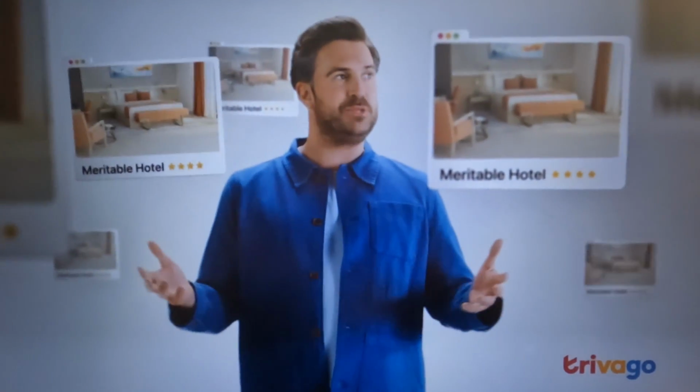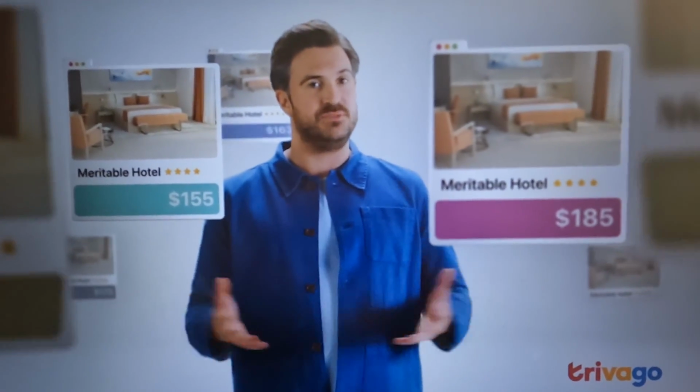Searching for your ideal hotel? Do you have tons of tabs open because every site has a different price for the same room?